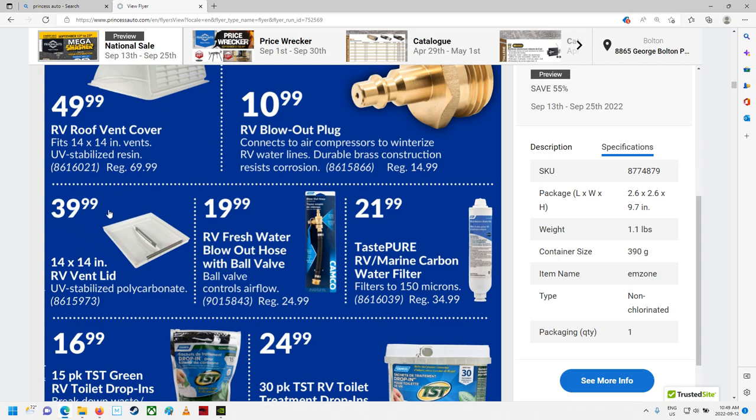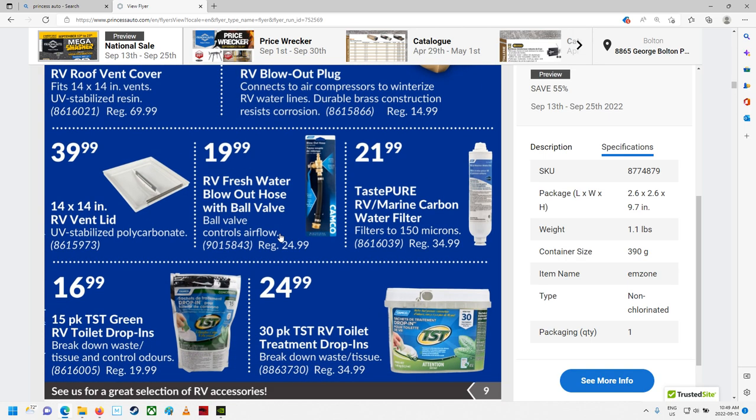I think I paid about this price for them. And I sprayed them with, like, plastic paint stuff. And so far, so good. I haven't really looked at them too close, but so far, so good.